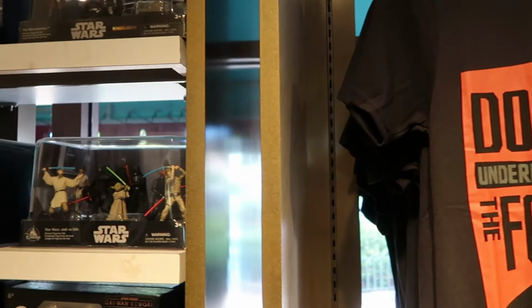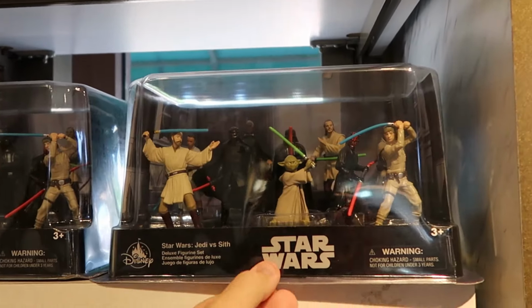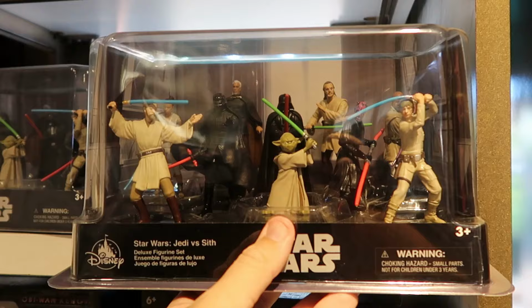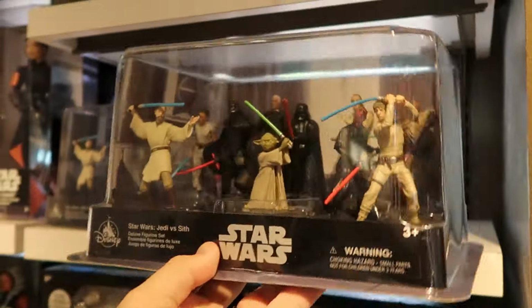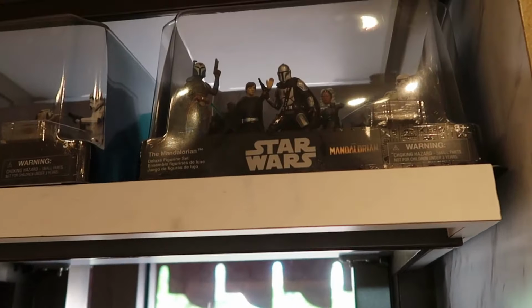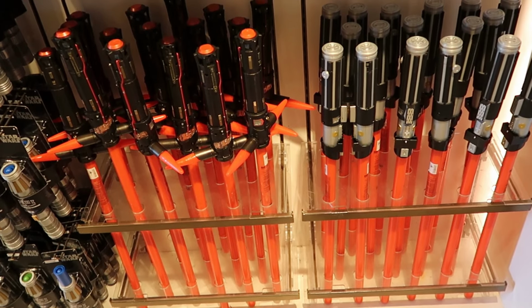And they do have some of your deluxe figurine sets here as well. These are the Star Wars Jedi vs. Sith. You have Yoda on the front there, of course, Darth Vader, Darth Maul, Luke Skywalker. A really cool collectible. These are only $30 a piece, and it looks like they even have the characters from Star Wars Mandalorian.